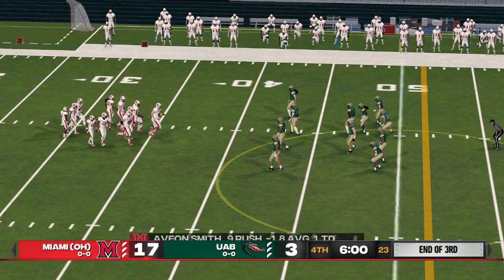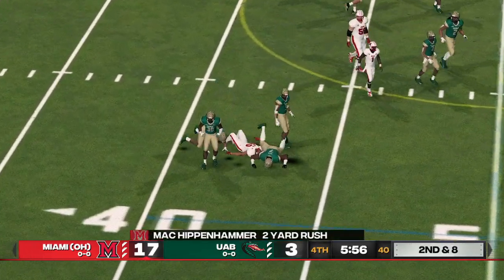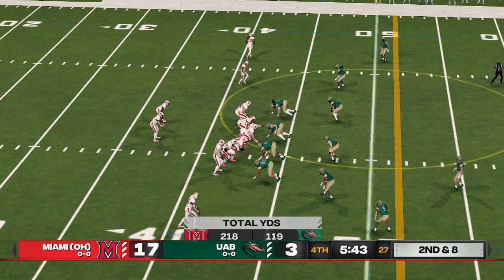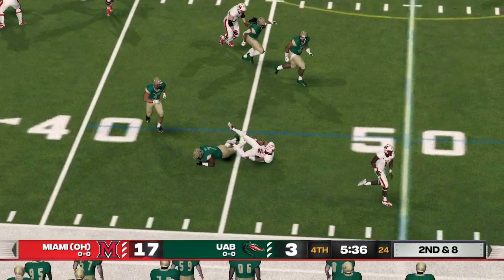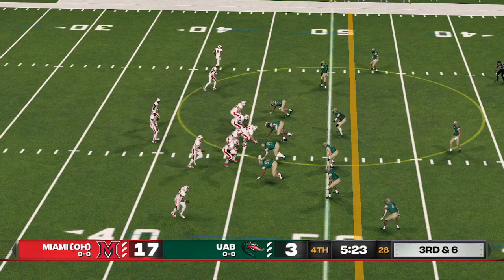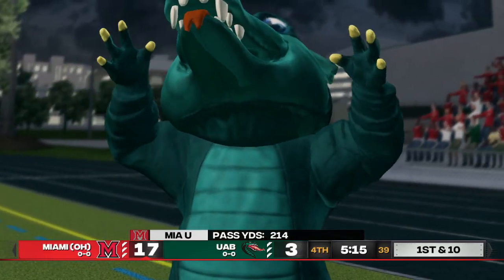Welcome back to the action here as we resume play in quarter number 4. The 43-yard line. From their own 43-yard line, second down. Now he's scrambling. Brought down in the open field. Around the 40-yard line.